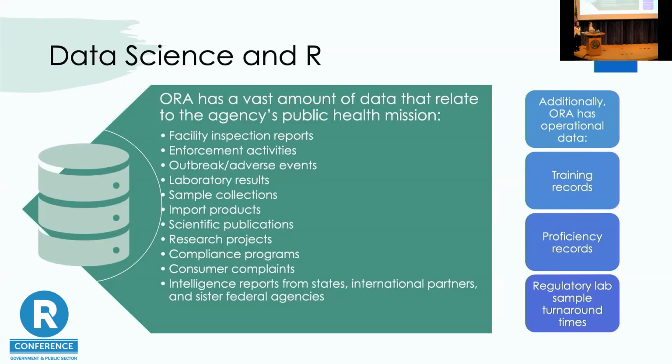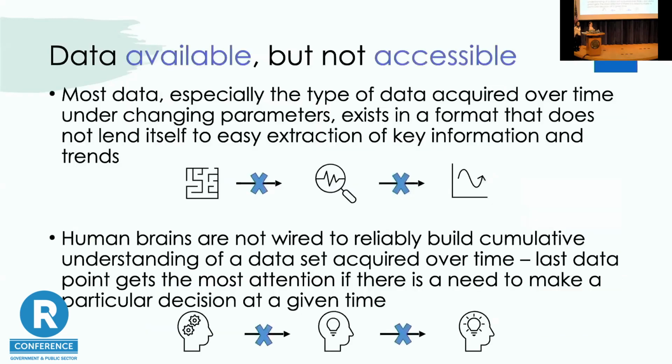In addition to this data that's directly generated from our public health mission, ORA has operational data such as training records or internal proficiency records and regulatory lab sample turnaround times. But like many fine people before us, we find ourselves with all this data, but with issues as well. So most of our data is available, but not accessible in the way that we would want it to be.